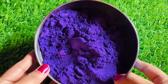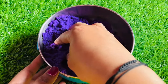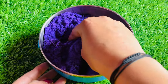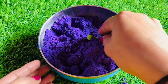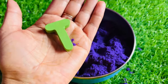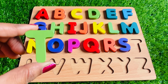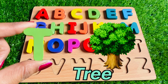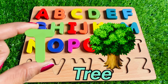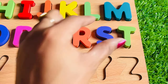Wow, we have purple color sand. So nice. Let's find here our next letter. Yes, we got it. It's the letter T. T is for tree. Tree gives us oxygen to breathe. So last part in T right here.